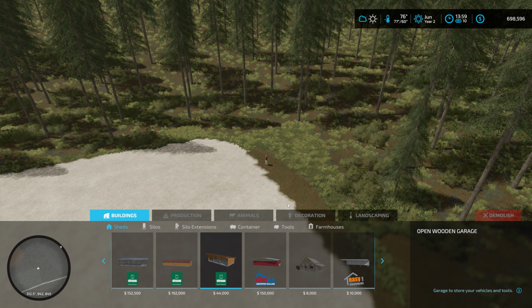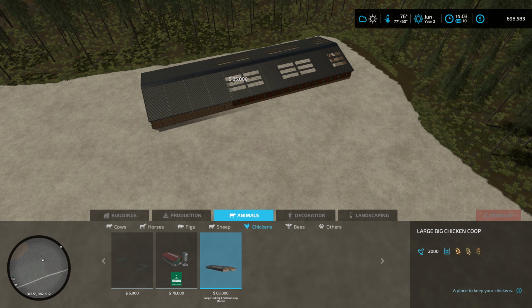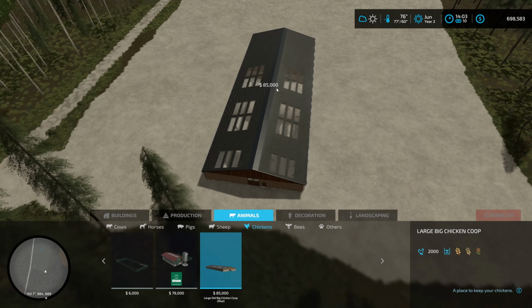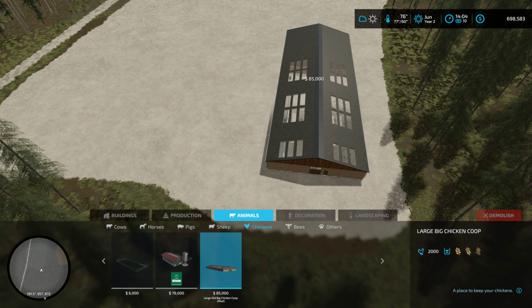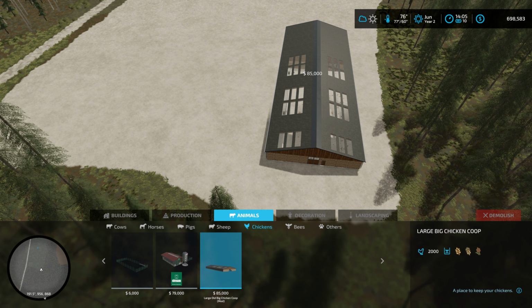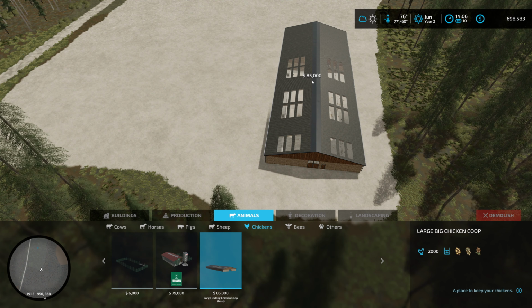Am I standing where it's going to be going? Probably. Give myself some room all the way around it. And we're not going to get ourselves chickens until we have the feed, because without food, their health will be at 0 and they can perish. As for them getting old with the enhanced animal mod, not until they get to be 15 years old. I don't think we'll be here that long.